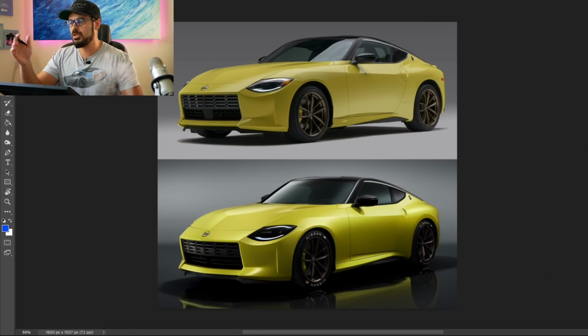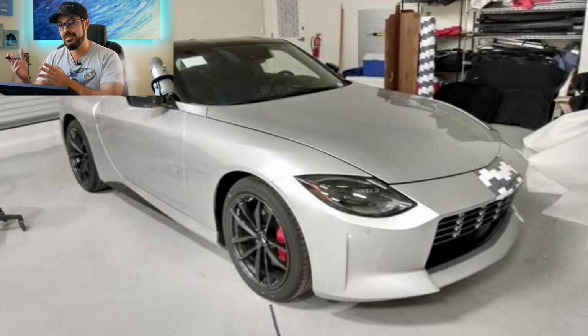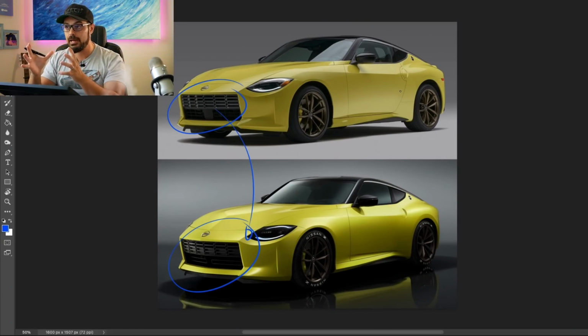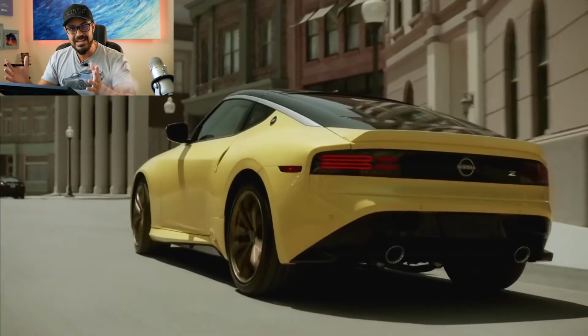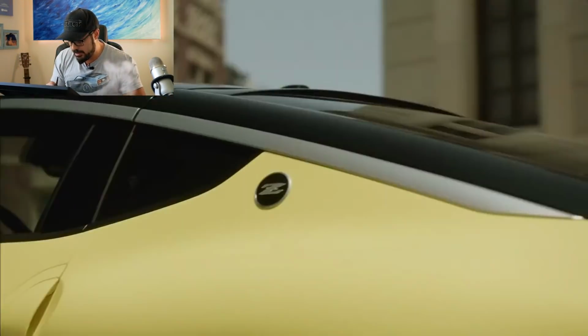And this is interesting because when I saw the leaked photos of the actual production version of the Nissan Z, I noticed that the grille had a different shade to it. I wasn't sure if that was just the lighting in those specific photos, or if it actually had a lighter shade to it than we saw on the Z Proto. And I thought that was a great idea because, as you know, there was a lot of talk about this square intake right here.